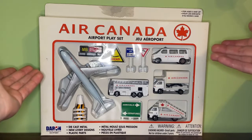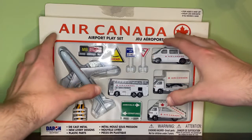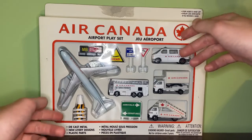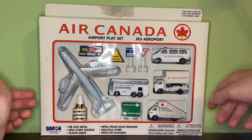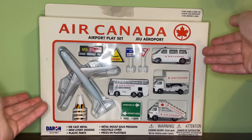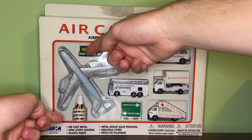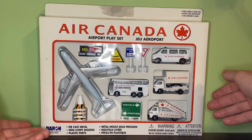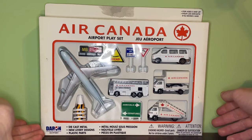As for the airport playset and for the single plane as well, there are two different versions of it. I believe the overall design is pretty much the same. I don't know if the older version has the French writing on it as well, but since this one has the newer Daron logo, this was one of the last few A340s that were produced right before Daron discontinued the mint green A340. The more well-known one is the one with the older Daron logo, I'm pretty sure, and even for the single plane as well.